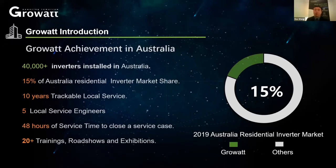Also, we have 5 full-time service engineers in Sydney. Most of our service cases are closed within 48 hours. And each year, our marketing activities include 20 plus trainings and road shows, and also exhibitions and summits with local councils like the Smart Energy Council and Clean Energy Council.